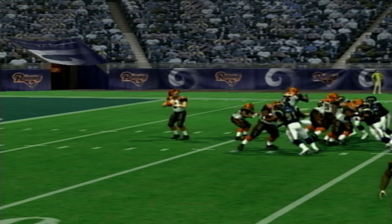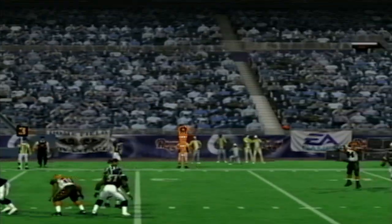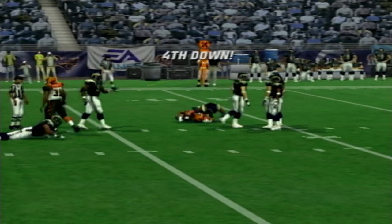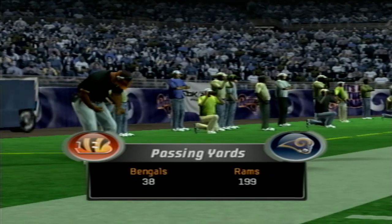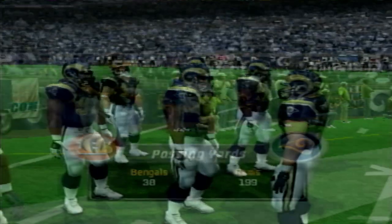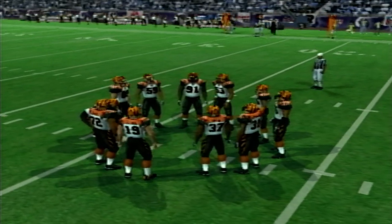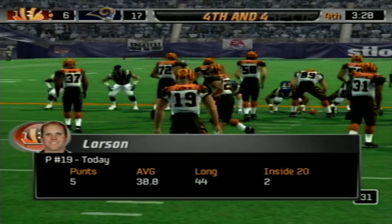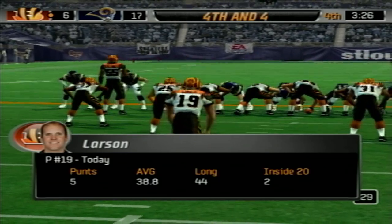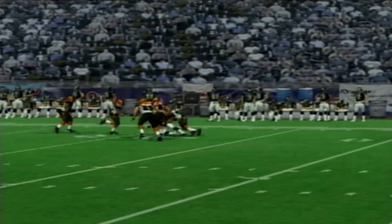Nickelback in this time. Dropping back. Pumps. Gets the pass off. And this pass is completed. Bruce Mansell made the catch, but was unable to get the first down. Unable to get anything going on that series, they'll have to punt it away here. From the 37.